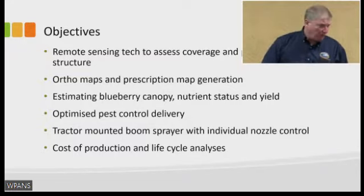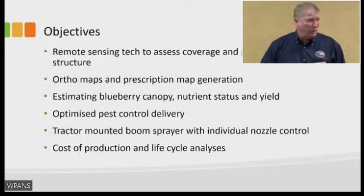And then along with this, look at the impact on the cost of production. So hopefully there's going to be some significant cost savings. We think we can cut back on agrochemical use. If I had to come up with a number, at least 20%. And then also look at its impact on life cycle analysis.